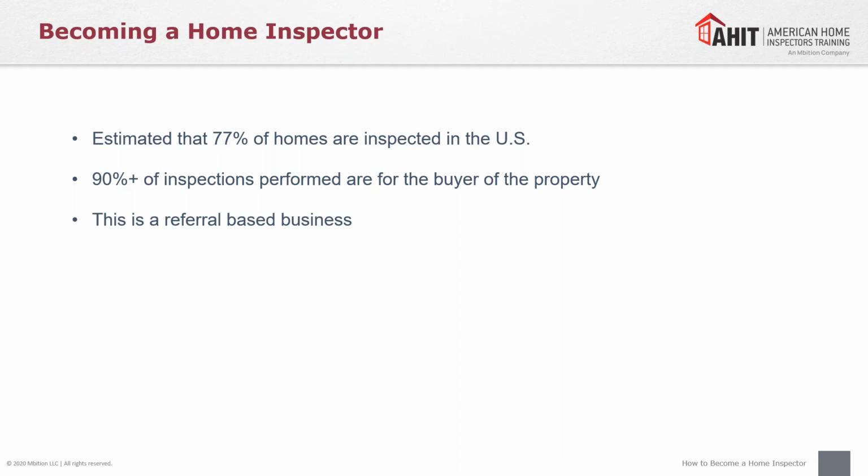I would say with my business, if you took away past clients that were buying houses again, 100% of my business is referral based from somebody that knows me. And again, the majority of that is going to be from a realtor. Like last week, I did 10 inspections, and out of those 10 inspections, all 10 were from realtors. Or I should say 9 were from realtors. One was from a client that I did an inspection for.